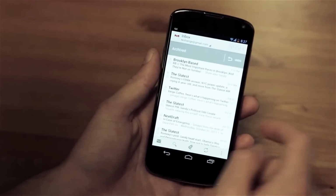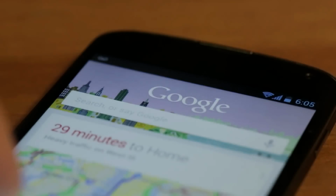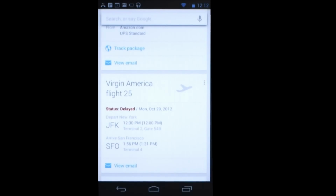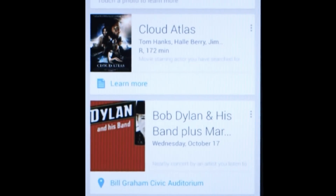The company has updated Google Now significantly in this version of Android. There are new cards that can find beacons in your email for hotel reservations or flight details, and they'll show you those cards when the time is right. There's also a few other new additions, movie information, photo cards, and a handful of enhancements to the service.